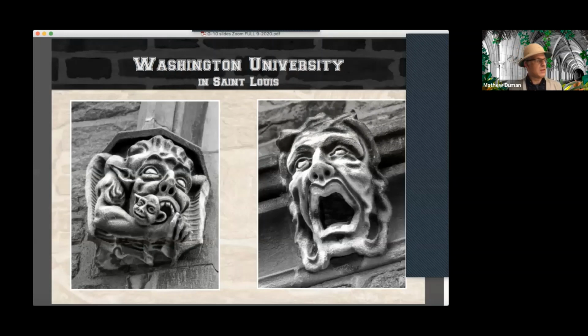Like many European Gothic cathedrals, Washington University's Graham Chapel has religious carvings on the inside, but these are balanced by many bizarre grotesques depicting the alternative to heaven on the outside.